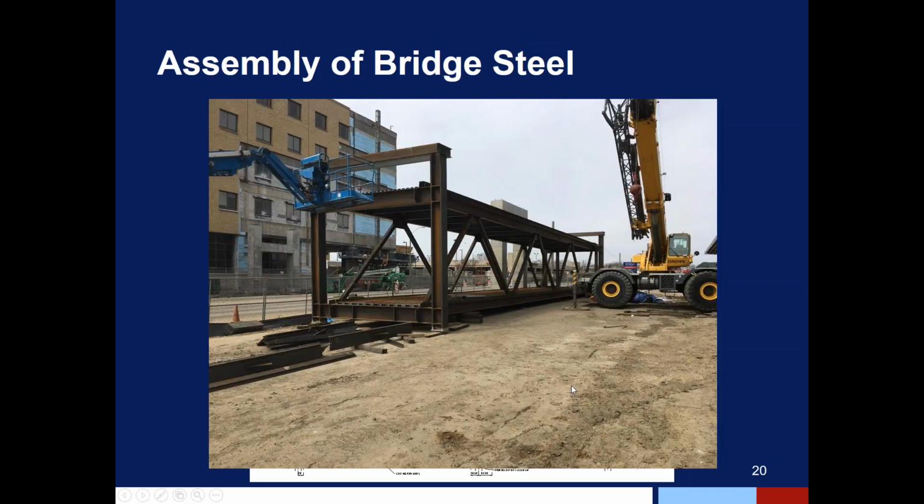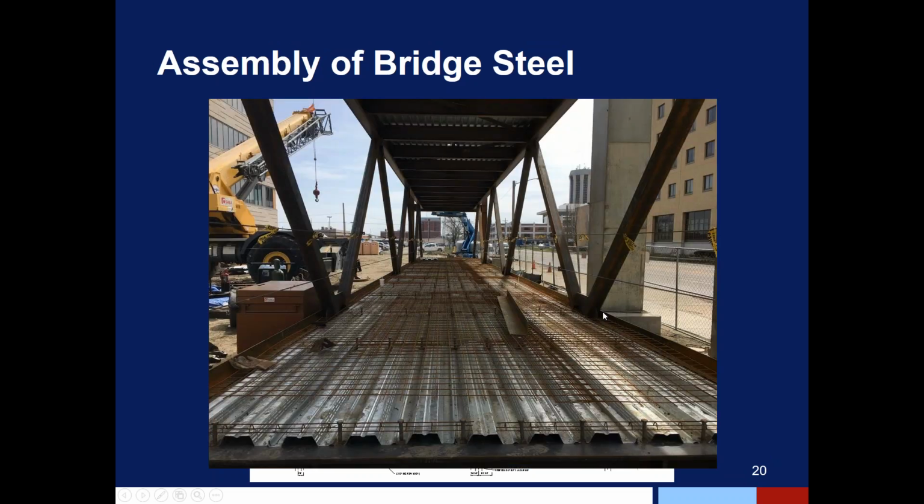Here's the field assembled span over 9th Street. In the foreground here is the portal frame for the center pier. And then in the background, you can see the portal frame that will go against the Children's Hospital. And then this is the photo looking down the bridge with the metal deck and reinforcement already installed, and the metal deck for the roof as well.